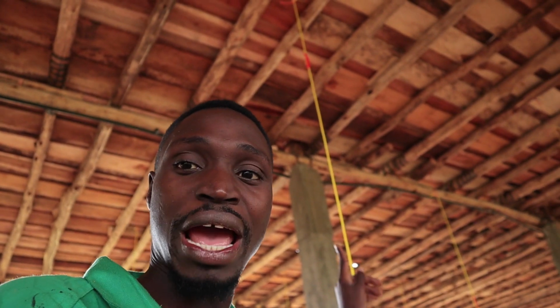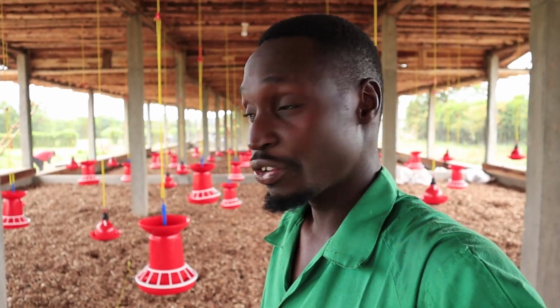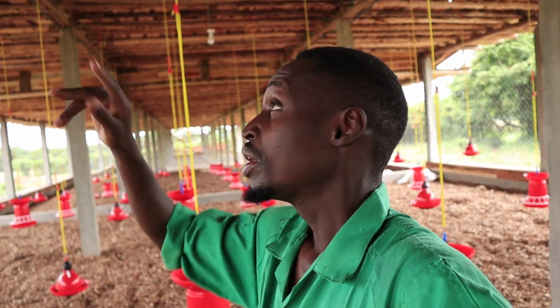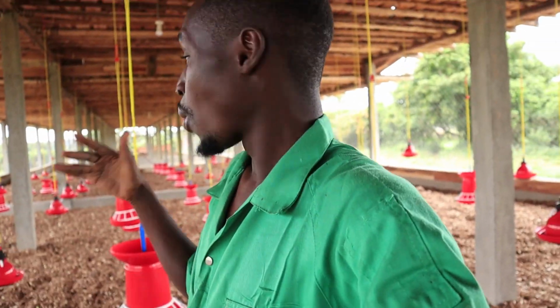We actually haven't disinfected the place because we are still doing plumbing work. So you guys can see the pipe right at the top there, running a black pipe. We have about 80 drinkers inside here. So that pipe is going to be supplying water to these drinkers, and we're just doing the plumbing work. That's actually going to be the main work for today while we finish the setup to prepare for the chickens.